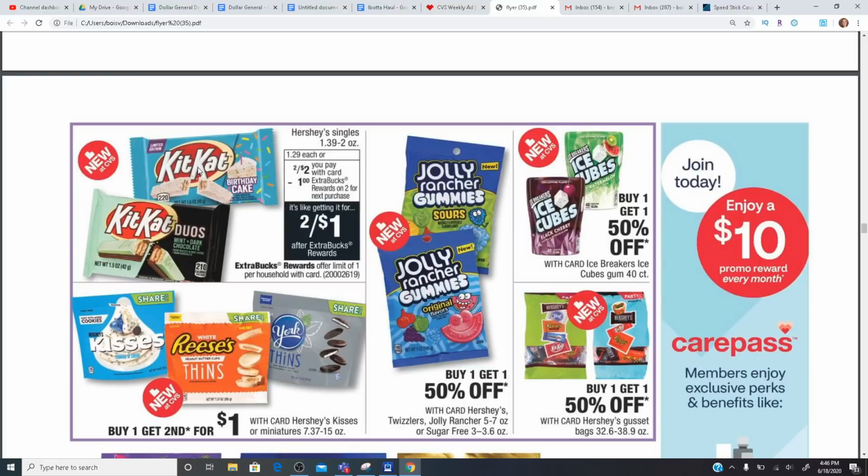Kit Kat, if you saved that $1 off 2 instant coupon, next week, not this week, next week would be completely free because you're getting $1 extra back. I already used mine, unfortunately, but I tried this one too. Not bad. I haven't tried the birthday cake.